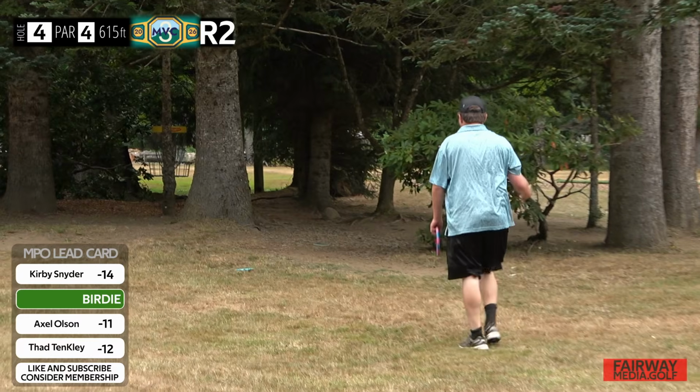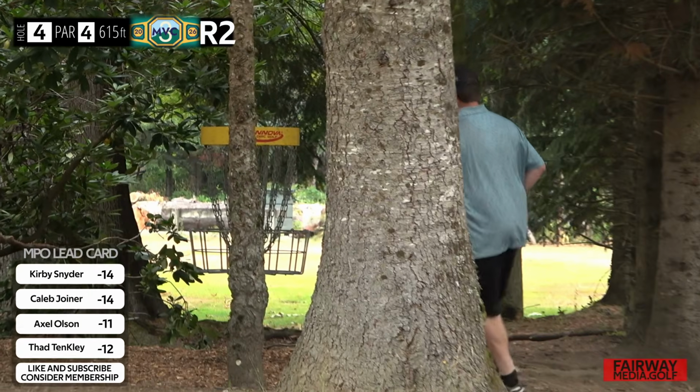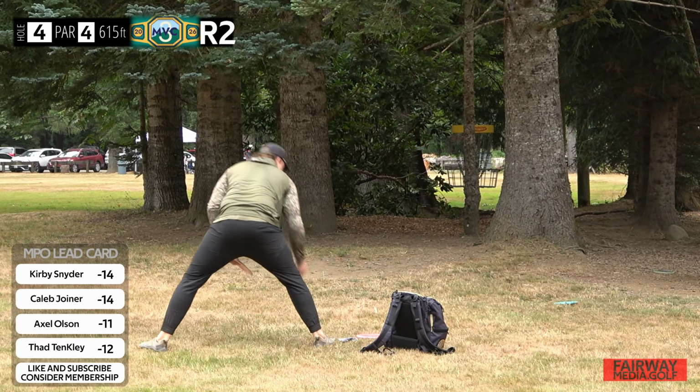This kid. Unreal. Jumping Caleb Joyner. He found the gap I was looking for, and he executed that perfectly. I'd say it all the time, he's one of the best players in the state. The guy's absolutely so fun to watch.